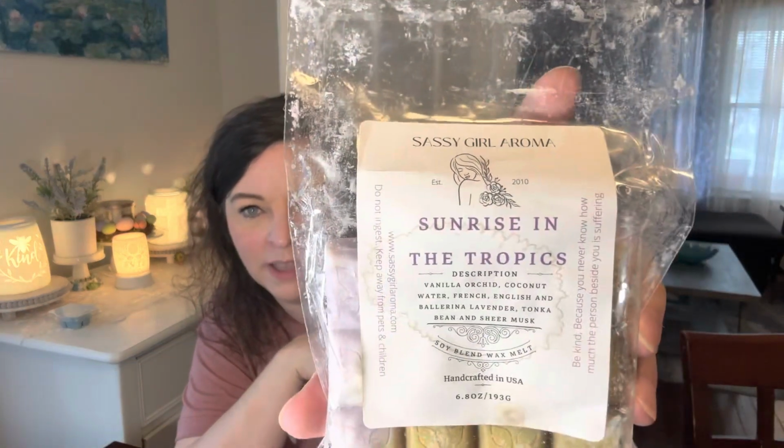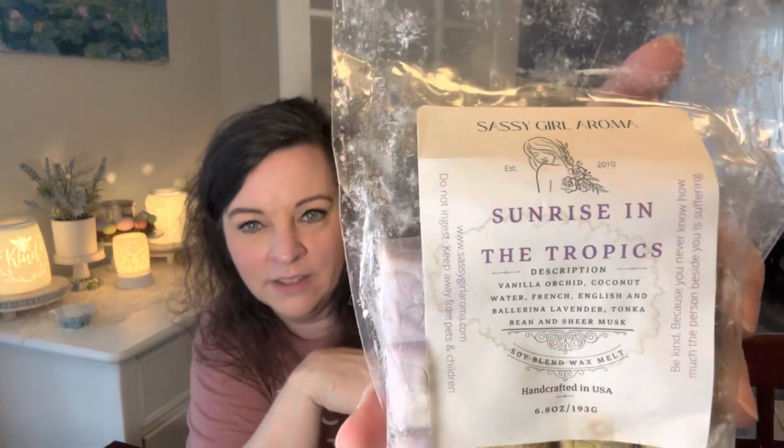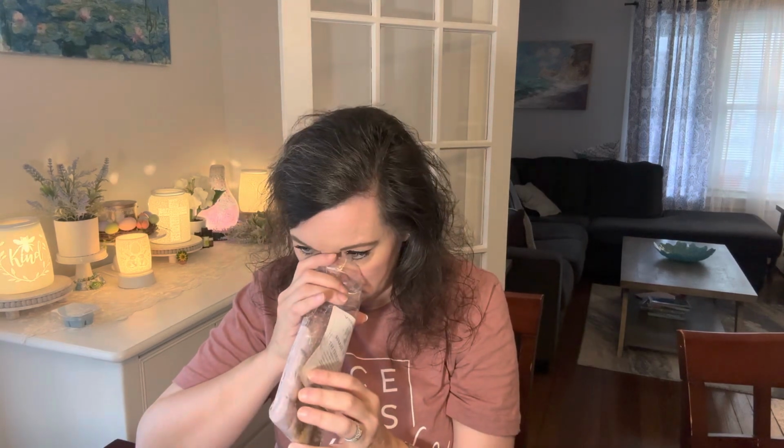I've never gone on spring break, but I melted a tropical scent. This is from Sassy Girl Aroma. It's Sunrise in the Tropics. You can see where the label got wet. And this is described as vanilla orchid, coconut water, French, English, and ballerina lavender, which is the whole reason why I bought it. Tonka bean and sheer musk. This is beautiful. They had me at lavender. I have some growing in my front yard, and hopefully it comes back.